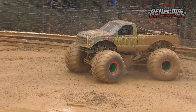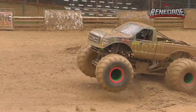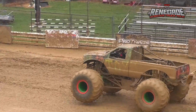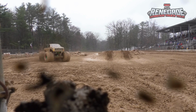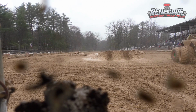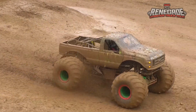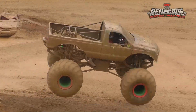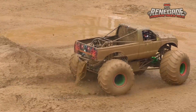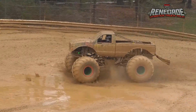Listen for the engine note. Started crisp. As he rolls around, you can hear the engine popping. You can hear it struggling as mud collects on that air cleaner. And Snyder with a nice jump right there, working the track, but there is nowhere to go to get out from under the mud that truck is throwing on top of its own engine.